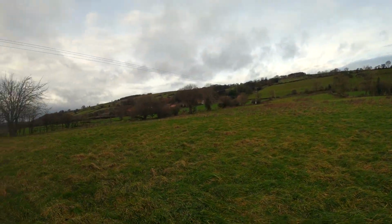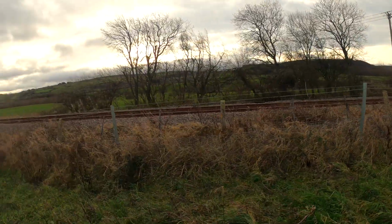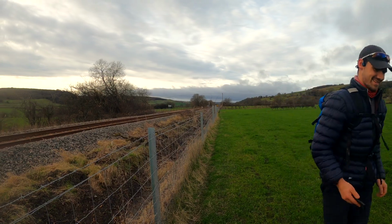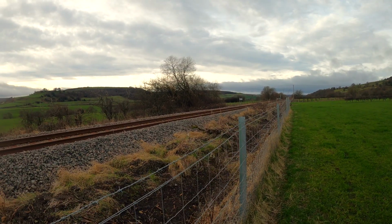This was the part of the walk where the fatigue was really beginning to show itself. But a friendly train driver gave us a nice bit of motivation as he sped past. Wave.